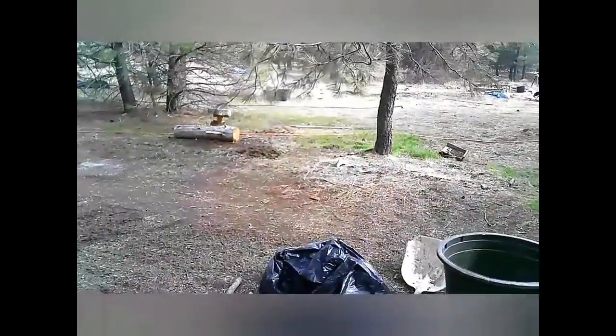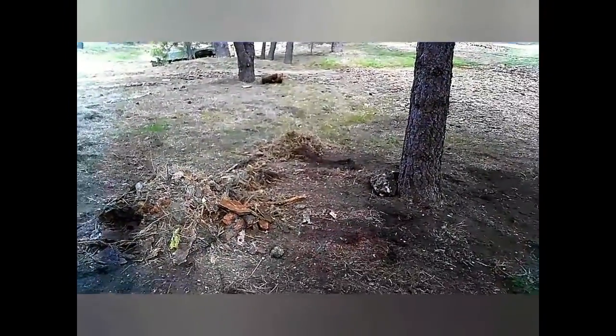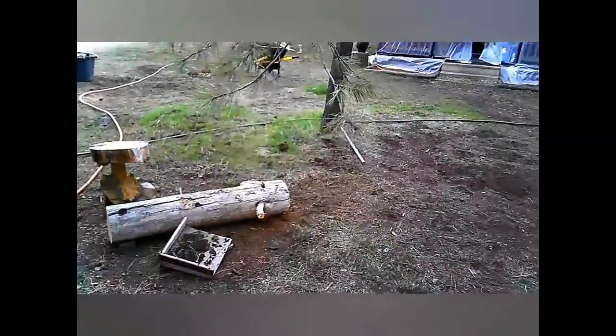I moved my cabinets to the back. Just things I need to get done. I'm finally getting there. So I'll keep going, get more raked up. Alright, things are starting to look a lot nicer here. And we got the sprinkler going on the front yard.